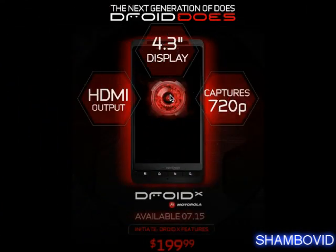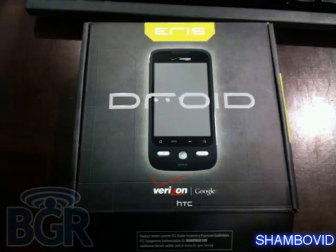The set is priced at $199 for a 2-year contract. With its huge and responsive screen, sharp 8MP camera and mobile hotspot feature, the $199 Droid X is a good buy for customers.